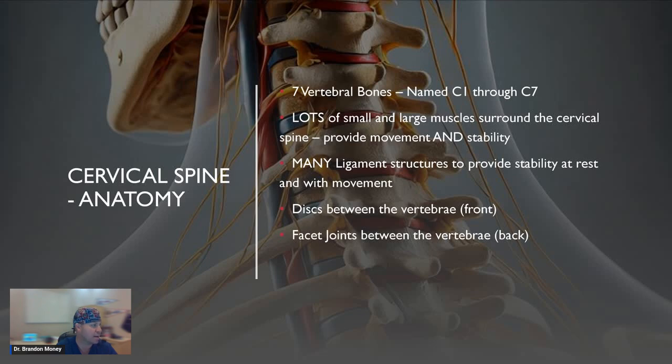So a little bit of anatomy on the cervical spine. When we're talking about the cervical spine, we have 7 bones typically, and they're named C1 through C7. The C1 bone attaches with the base of the skull. The C7 bone attaches to the first bone of the thoracic spine, which is where the top of our rib cage is, kind of near our collarbone area.